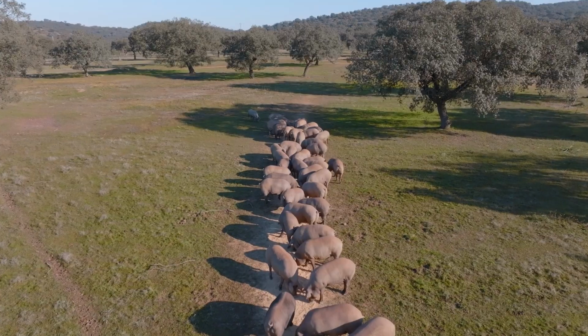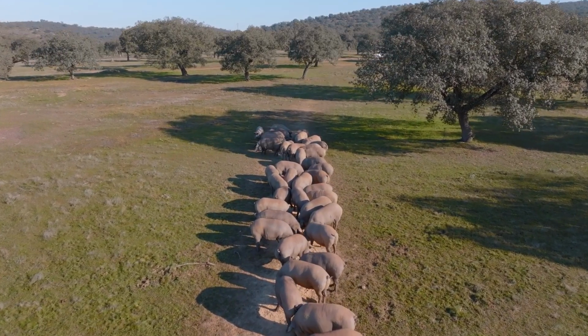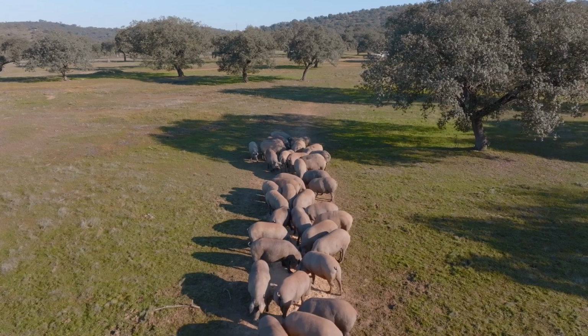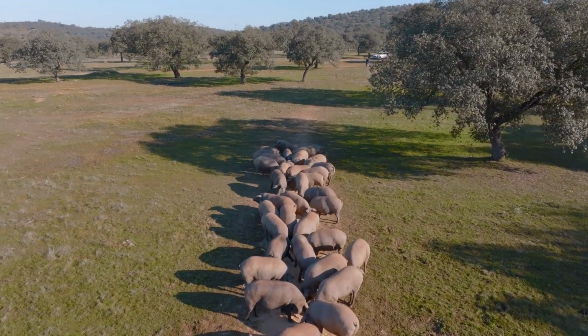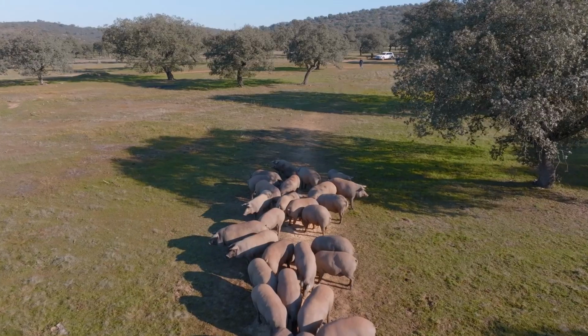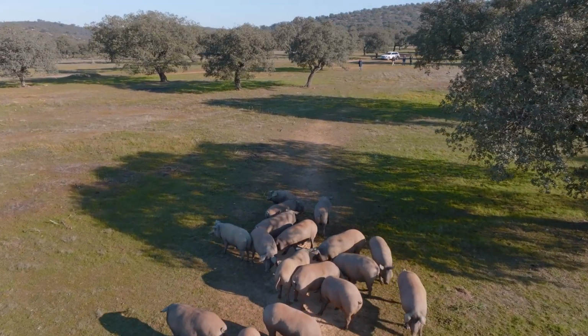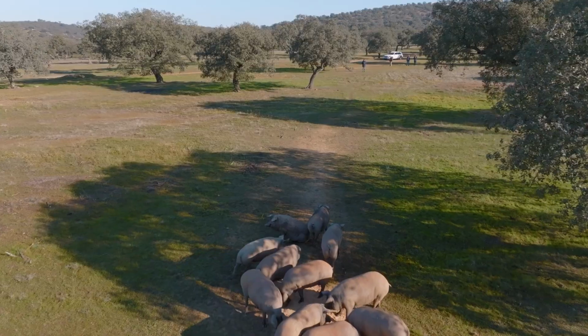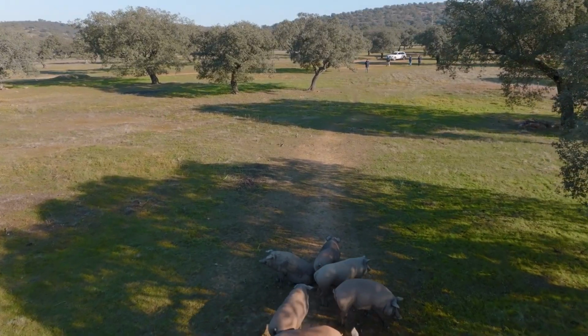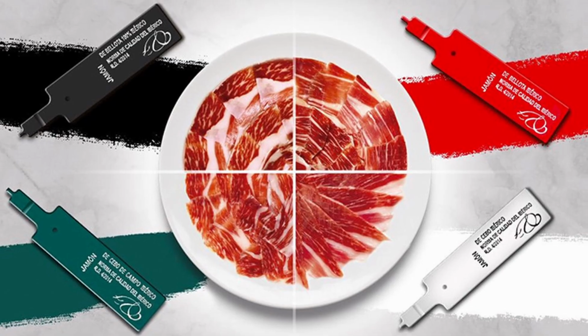And density. This is the part most explanations skip. The bellota standard caps the number of pigs per hectare based on tree cover, between 0.25 and 1.25 animals per hectare. Below a certain canopy, you cannot put any pigs there at all, period. Put those 3 axes together and you get the 4 seals.